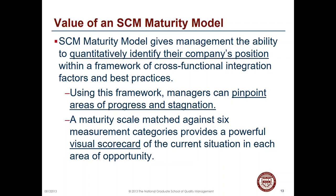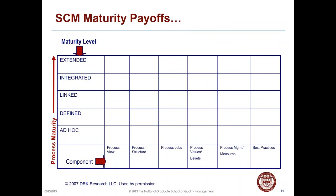gives the ability to quantitatively identify your supply chain position within your company. And it gives you, within that framework, cross-functional integration factors and best practices. So using this framework, you could pinpoint areas of progress and stagnation, right? And so the maturity scale matches against those six measurement categories we just talked about: the ad hoc, the defined, the linked, the integrated, extended, and then the process integration, process document, the collaboration and team, process ownership, process measures, process credibility, and all that. Those categories will provide a visual scorecard of your current situation within your supply chain, and then you could start looking for areas of opportunities to improve, right?